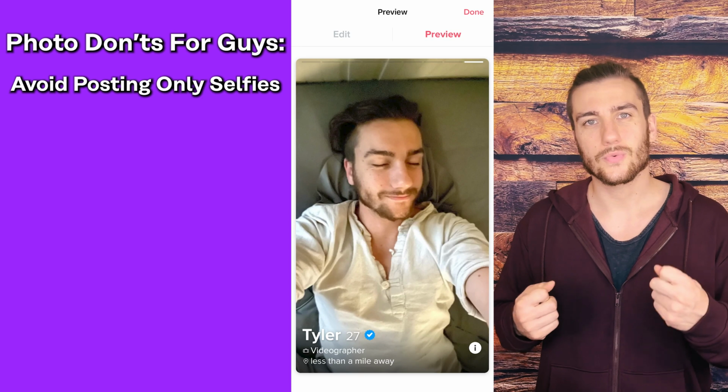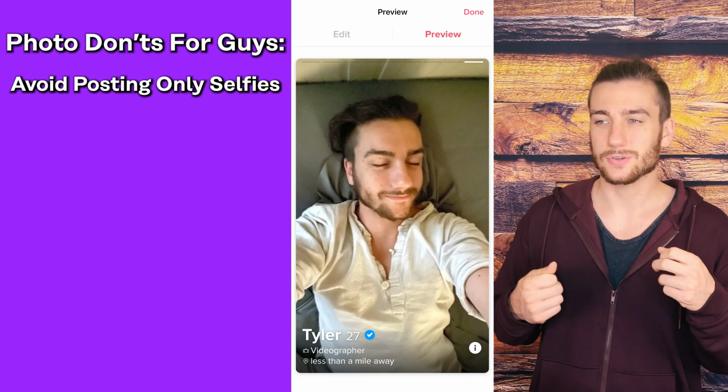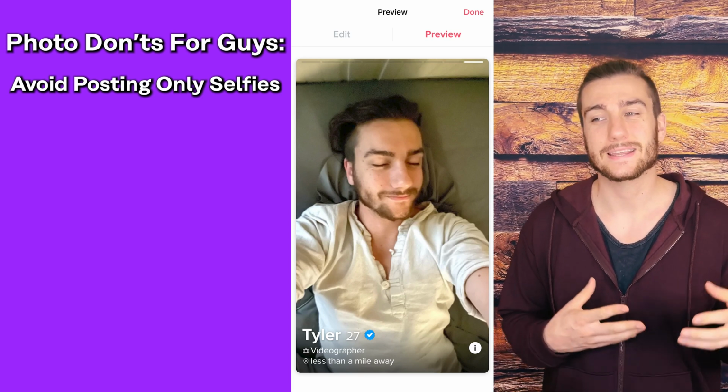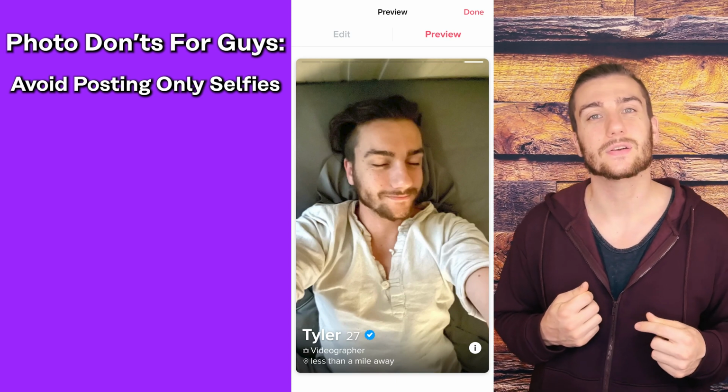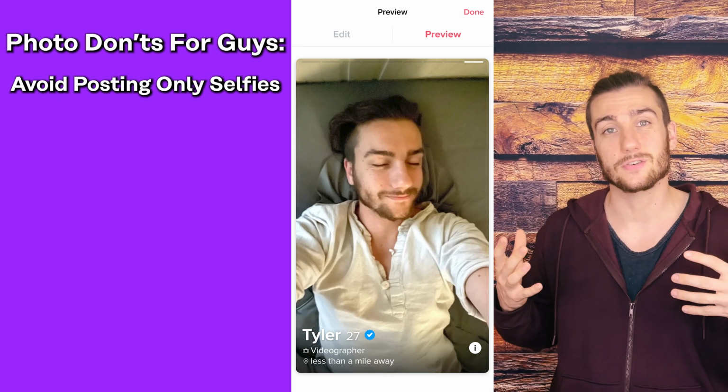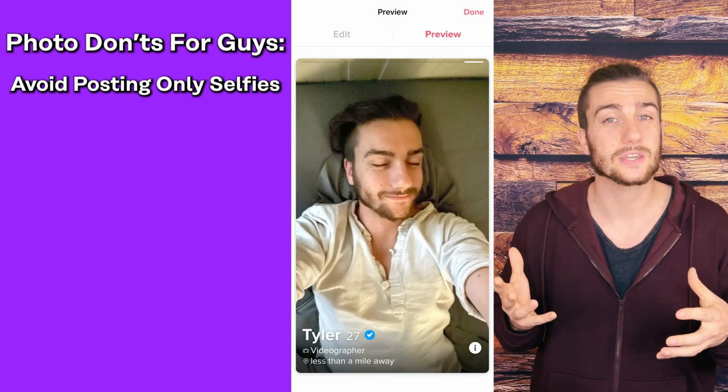Now, I'm sure you don't want people psychoanalyzing you based off of your photos on Tinder, but that's just the way it goes. People are going to make judgments very quickly on Tinder, and some of those are subconscious, and they're just going to swipe left if they don't think you have a great profile.